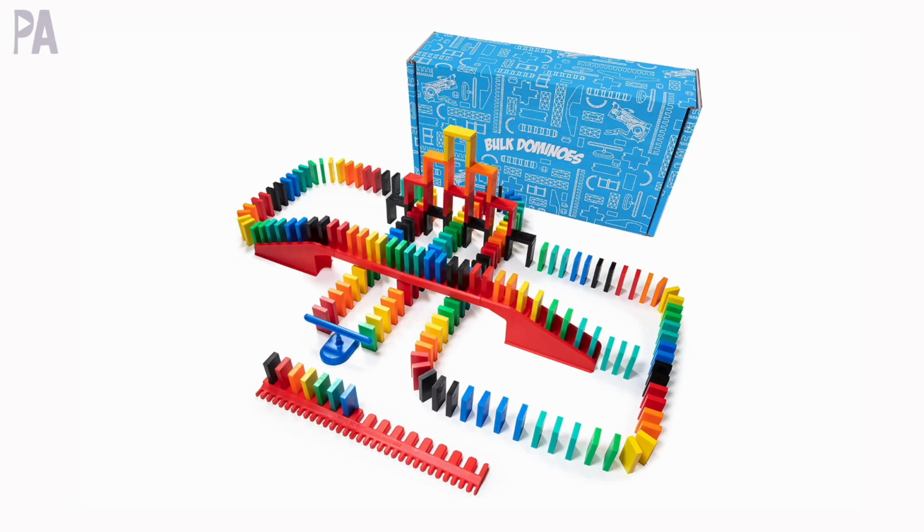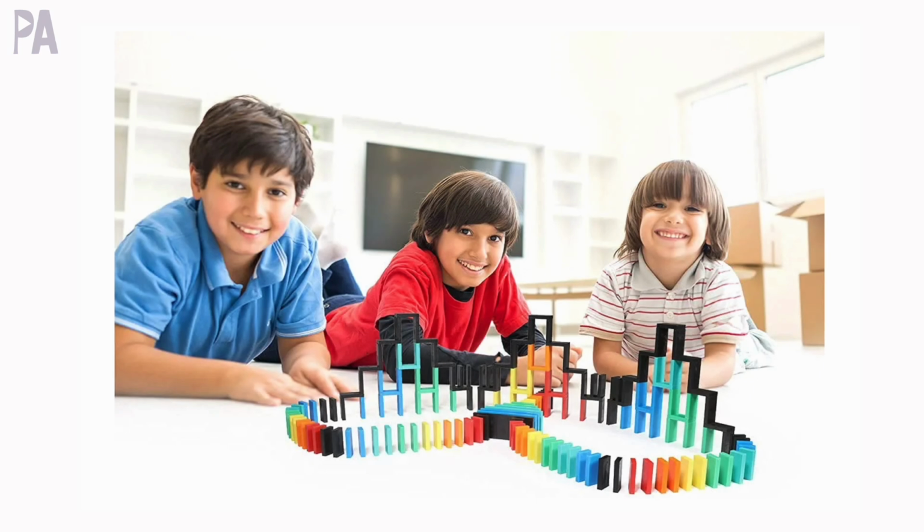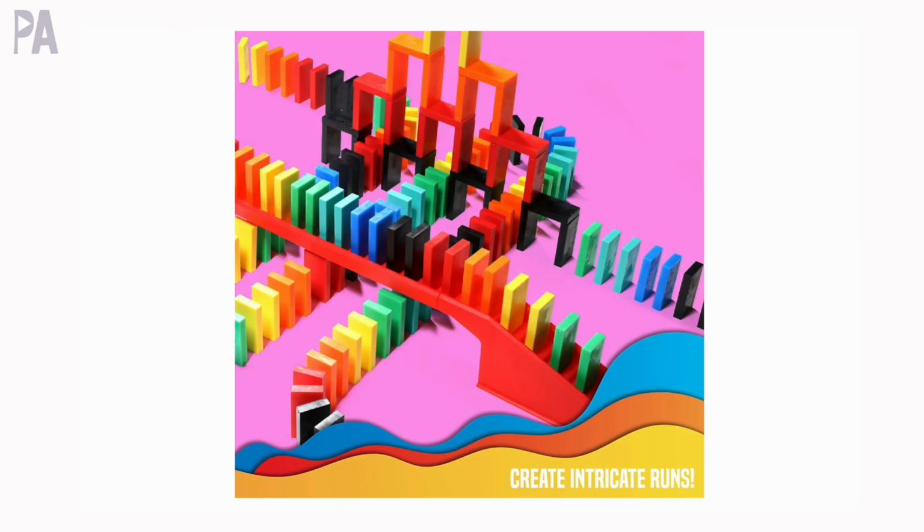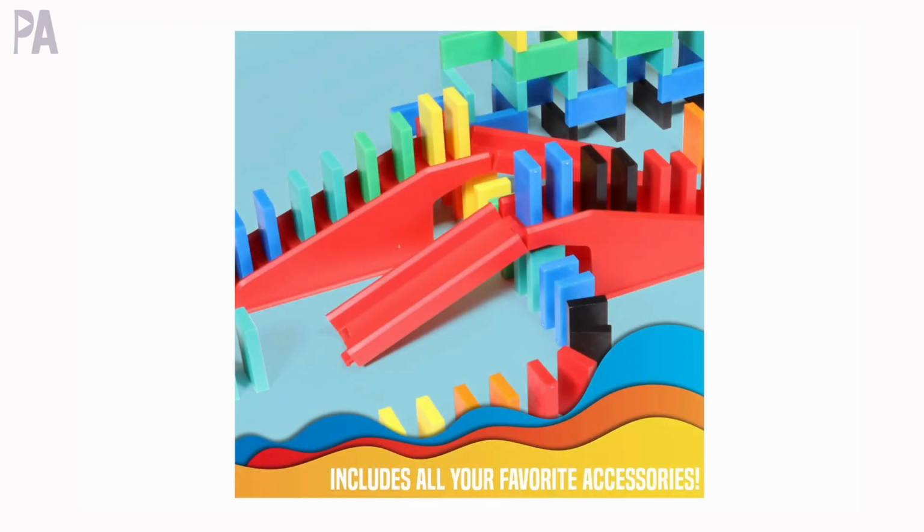Dominoes, you guys. I cannot tell you how great it is to have just a basic set of dominoes. We've been using these from Bulk Dominoes for years now. Now, I have to admit, at first, my kids were kind of into it a little bit, but as they got older, their skills got better and better and better, and they wanted to create more, and they wanted more dominoes. Can you buy me more dominoes? So their creations could get huge.